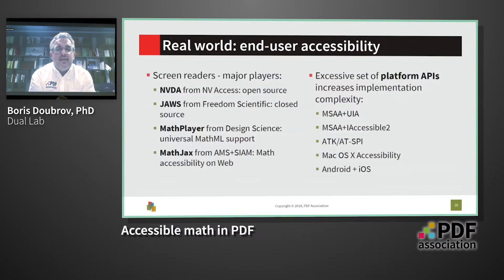Now let's look at the right-hand side of the picture. This is where we have screen readers and platform APIs. So just to list a few main screen readers and players in the domain of accessible math, I selected two most popular screen readers today, which would be NVDA, an open source software, and JAWS from Freedom Scientific, which is a commercial software. And they all use two different technologies to my knowledge.